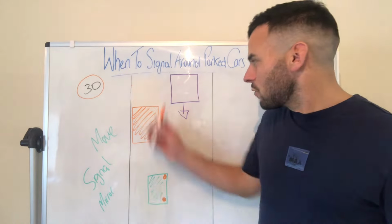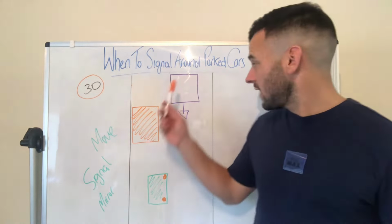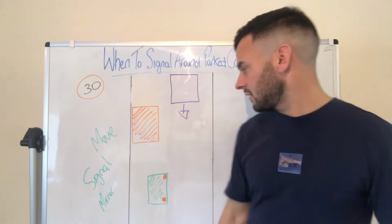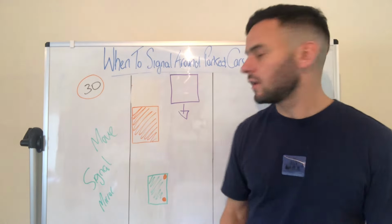So this trick works good. Say once there's enough space for the purple car, as this purple car is passing, all you do is mirror, signal to the right. Once he goes, then you just move on around.